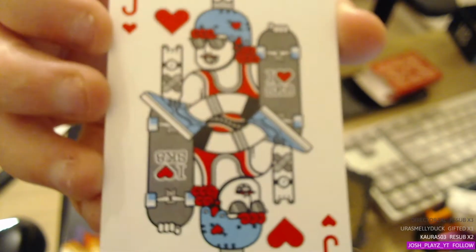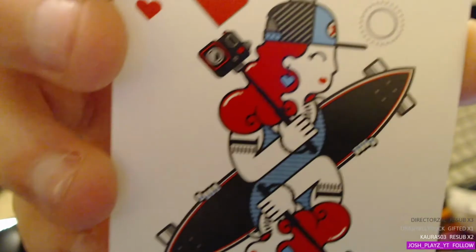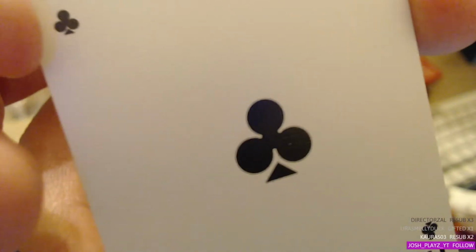These are very basic. I do like these. It's very simplistic. Oh, bro. He's a skater boy. Oh, this is sick. Easily my... this actually might be my favourite deck. She's got a longboard. Dude. Oh, she's got a selfie stick as well. Oh, it's a GoPro. It's a GoPro. I love it. I wonder if they're based on actual skaters. It's just... I love it. This actually might be my favourite deck.